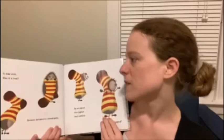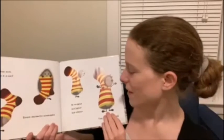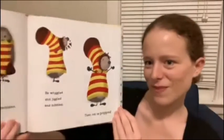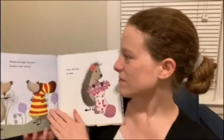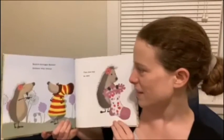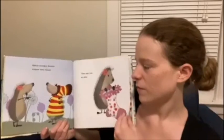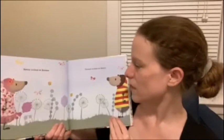It was soft. Was it a hat? Horace decided to investigate. He wriggled and jiggled and nibbled. Then out he popped. He made a hole for his little head. Hattie thought Horace looked very funny. Then she had an idea. She found a nice sock for herself. Hattie looked at Horace. Horace looked at Hattie.